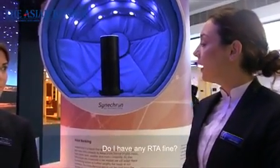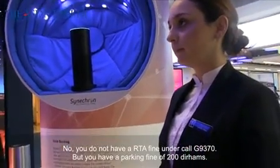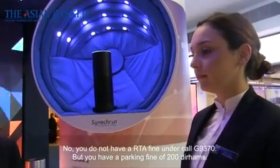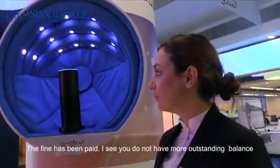Do I have any RTA fines? No, you do not have an RTA fine on your car G9370, but you have a parking fine of 200 dirhams. Do you want me to pay it? Yes, please. Your bill has been paid.